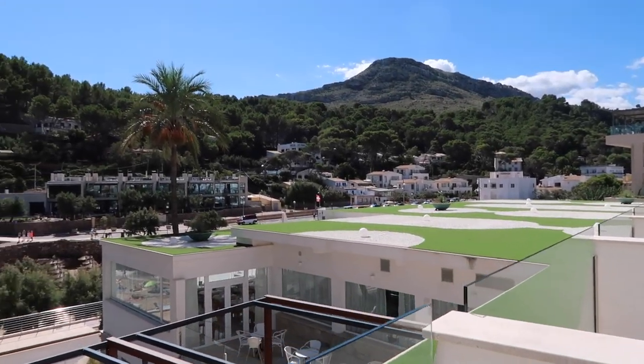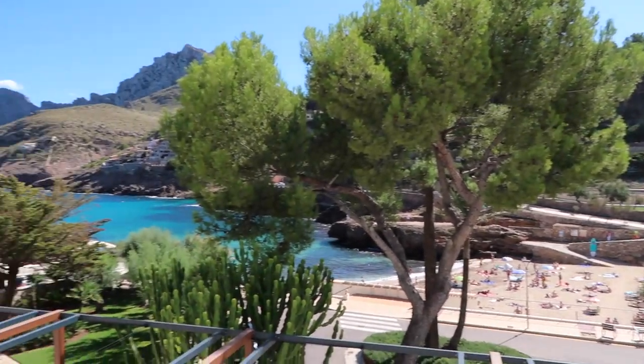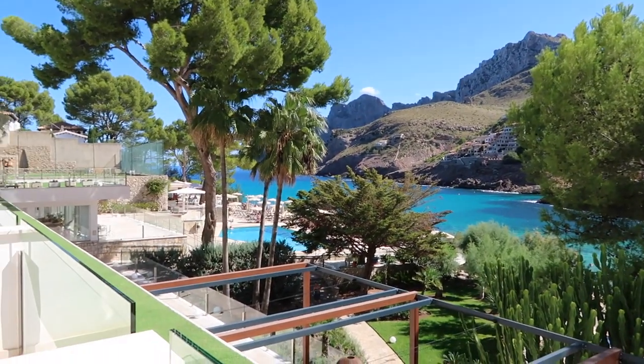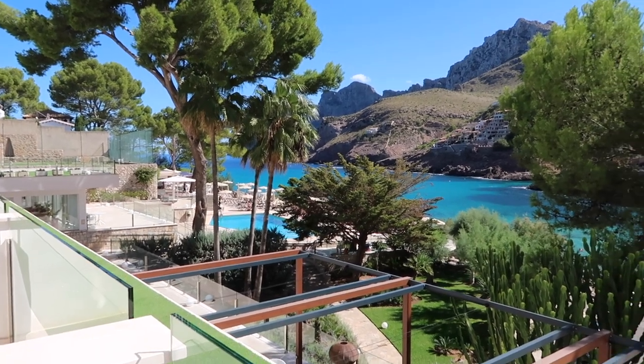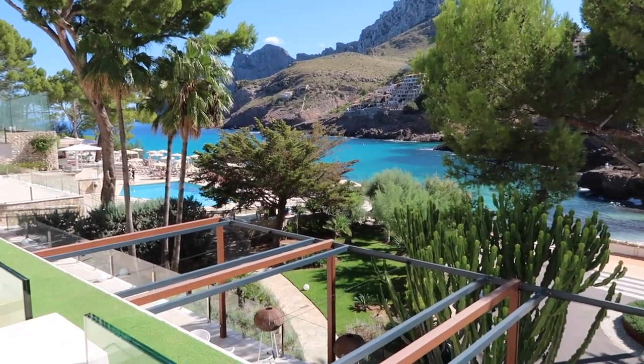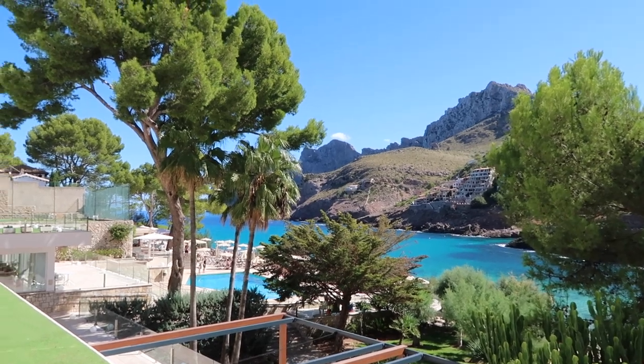And then look at these views. This is also part of the hotel. That's the pool area, the little beach area. We are going to have an amazing time here.